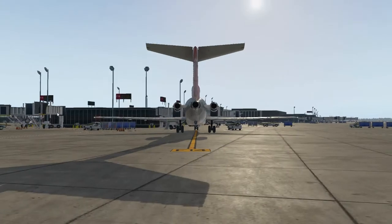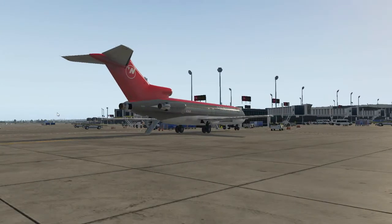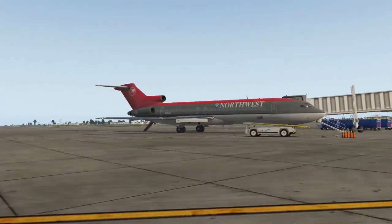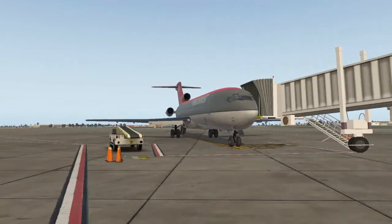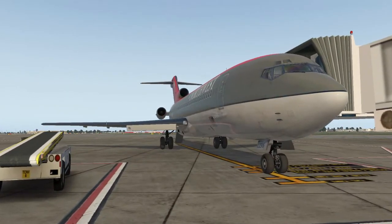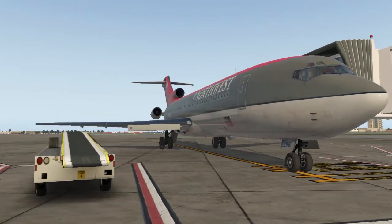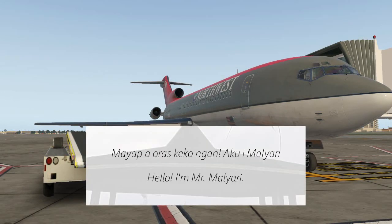And because the ground handle is not set up, we just have to lower the aft air stairs. And call that a flight. There's no doors yet on this model either, so that's that. And there we are, Minneapolis.